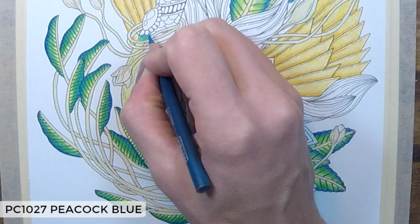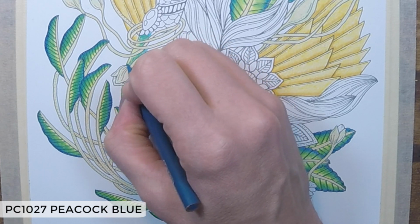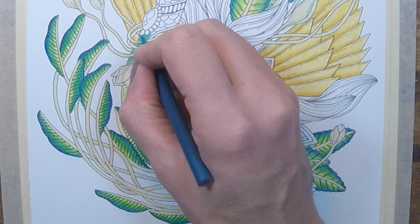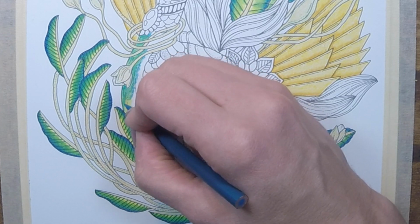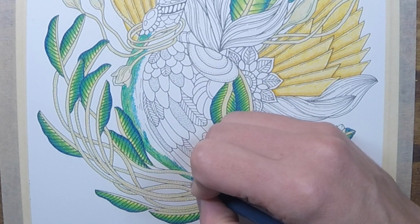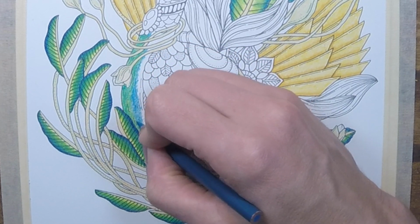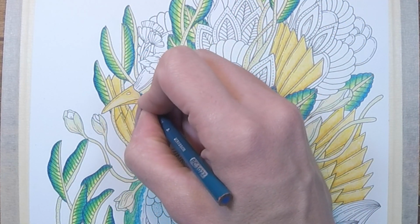Now, as I mentioned before, sometimes I like to put down a layer of initial color that will later get covered up, and that's sort of what I did here. I put down a layer of chartreuse and of lime peel, and now I'm going back in with peacock blue. And the beautiful thing about this is that when you're done, you'll still get the impression of those bright colors beneath the finished layer. Real quick, I'm just going to place this around the eye area too.